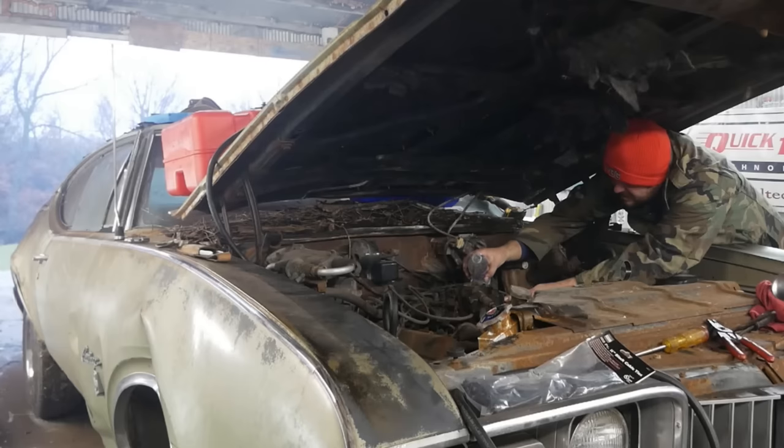Once again, I'm gonna pour a little water down the carburetor. You just drip a little water down the carb as it's running. And that will help break up the carbon on the top of the piston and the valve.